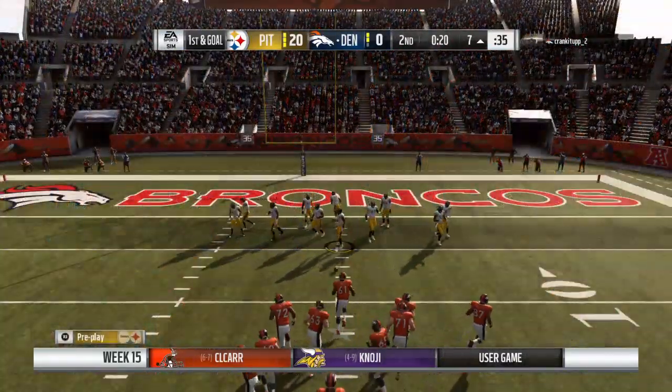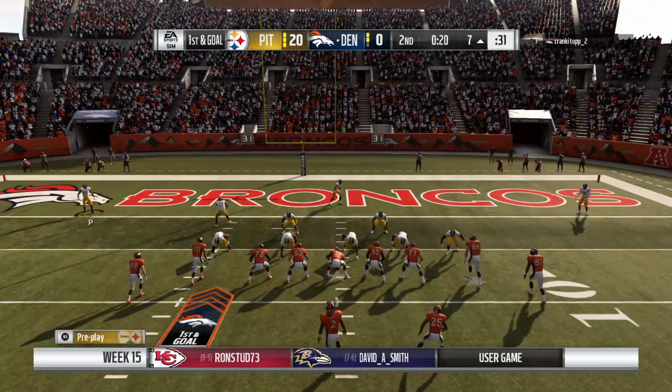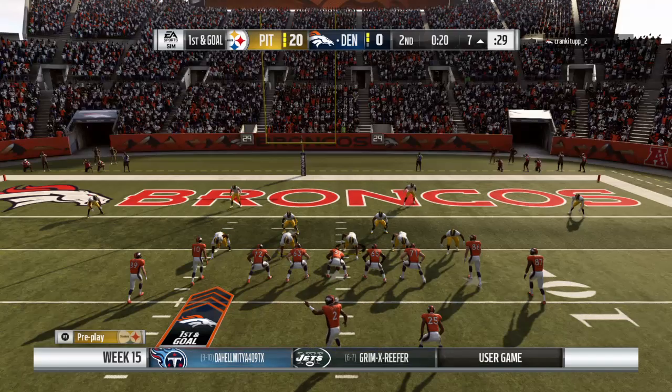Two big plays in succession. Not sure this D knows what hit him, but now they got to get ready. It's 1st and goal. Come on, let's go.